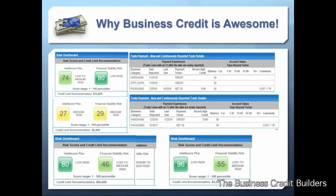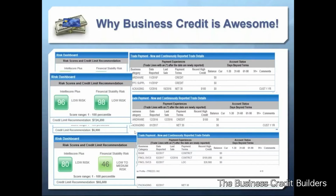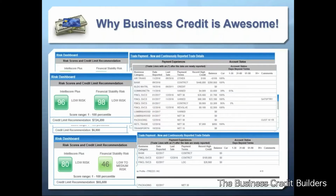Here's yet another one that has almost $66,000 in financing they're being recommended for, and they only have 4 accounts. We see 3, we see the 4th one come down here on the second page. And then here's a company that's being recommended for $724,200 in credit, and we see how many trade lines they have. I'm not sure how many that is, but that's probably about 15. We'll go with about 15 accounts.